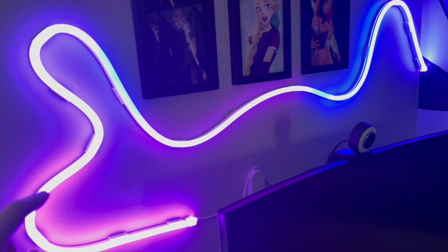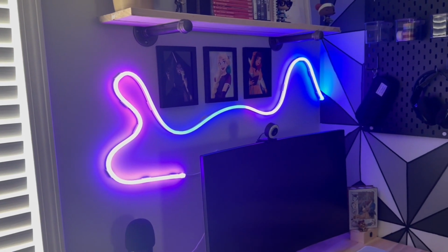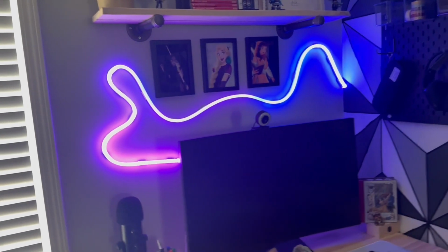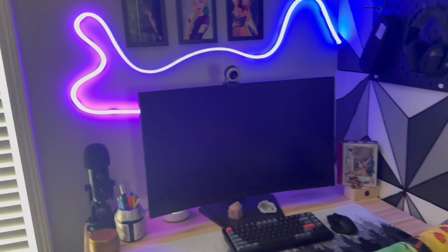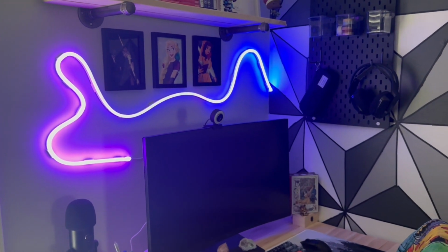And then these rope lights, I love. My husband got me them as a Valentine's Day present and they are perfect. You can change the scene and change the colors, and they have a lot of pre-built ones. That's me, hello. Yeah, so I love them. They're called Govee lights.